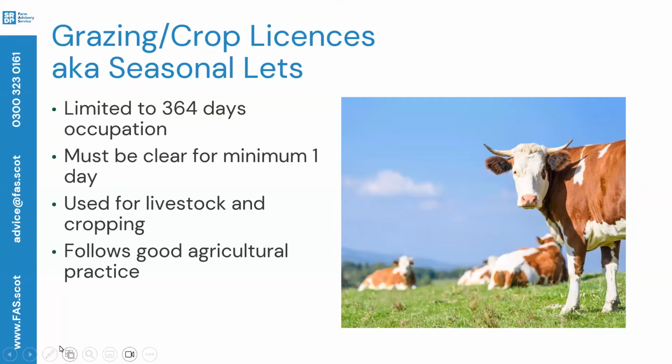So livestock tends to run from the spring to the late autumn, early winter, and the cropping tends to be for a minimum of, say, 6 months. And they just generally follow good agricultural practice. There's no hard and fast layout for an agreement. They just follow good agricultural practice, as I said, and the terms can be decided between a landlord and tenant.